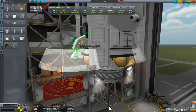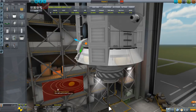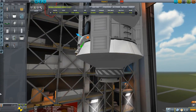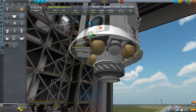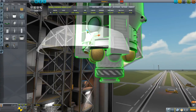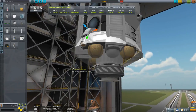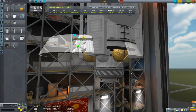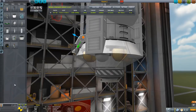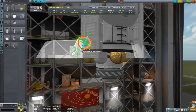I don't think there's much I can do about that. I can move it like this, but now it's totally clipping into the thing. Unless we keep it like that, but I don't want the nozzle to be burning into the fairing. That will not end well for anyone. So let's just move it as far as we need to, but the nozzle must be free. I think the angle is still not right.